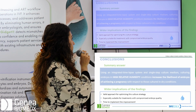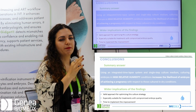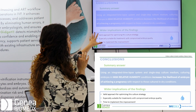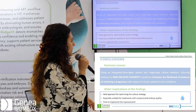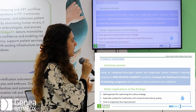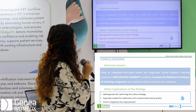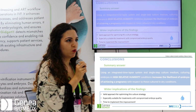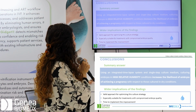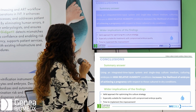So the conclusions of the study were that using this particular culture system, which is based on the undisturbance of the embryos for a very long time, using integrated time-lapse system and single-step culture medium, culturing the embryos in higher relative humidity conditions increases the likelihood of achieving a clinical pregnancy. So this seems to be a valid approach to further optimize this culture strategy, and it seems to be especially suitable for treatments with compromised embryo quality.